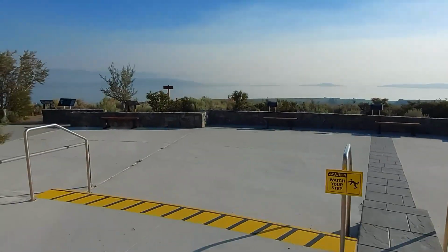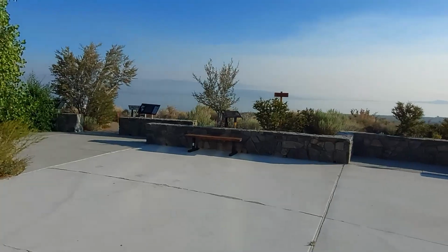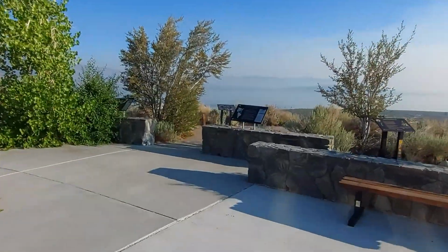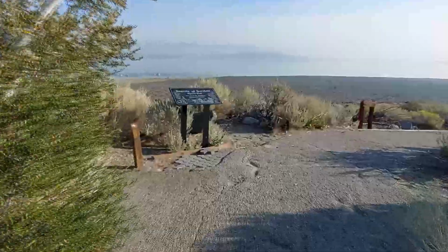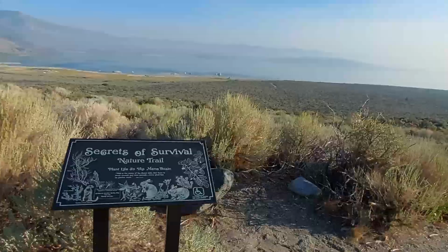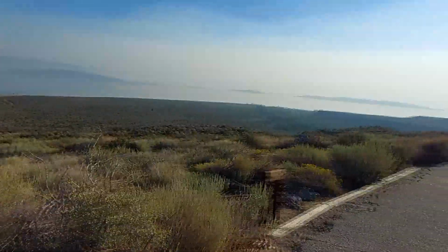On the rear of the building is a great view of Mona Lake and its ecology. This is a short trail winding to the lake shore. It has informative signs describing the plants and the ecology.